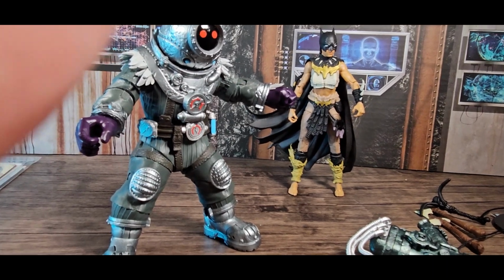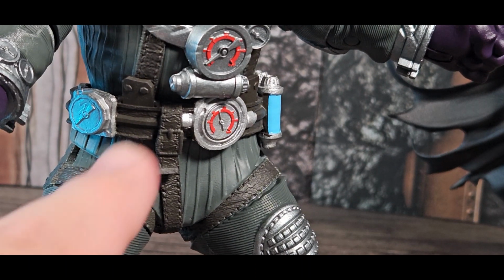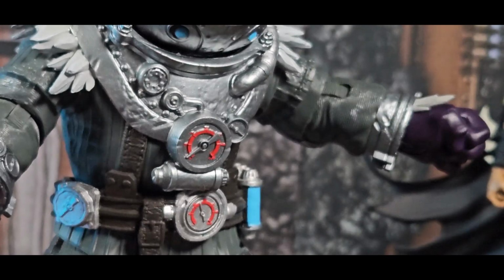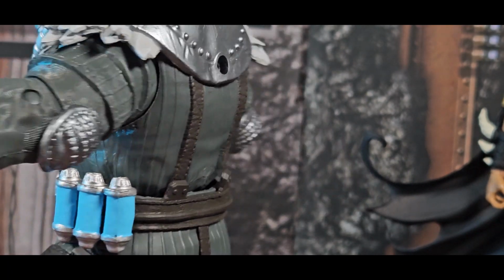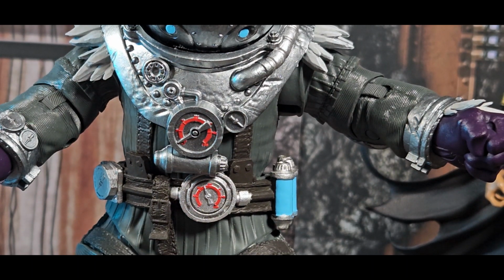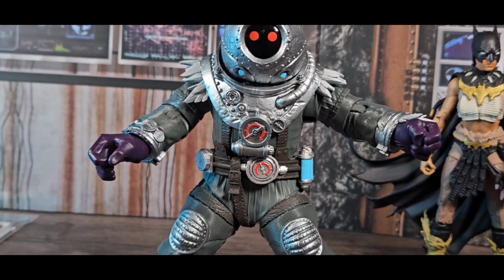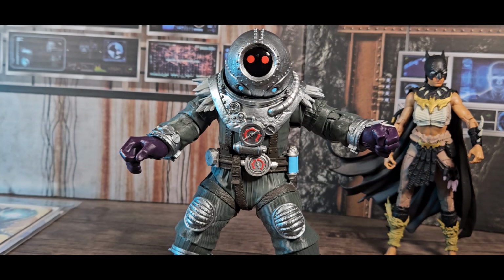Just really cool. Let's get in on those gauges and check them out. He's got gauges here and here and here and even little ones right here and here. So it's extremely steampunk. If you're wondering how a guy from 687 gets this technology, the story starts in 1896, something like that. And then there's a little bit of a time travel mishap. And so he's technically more advanced than the Batman, Robin, and Batgirl characters in the comic.